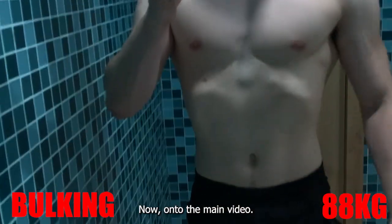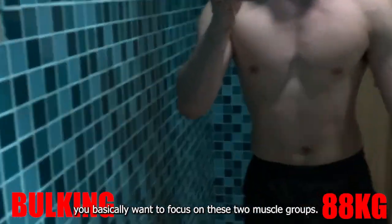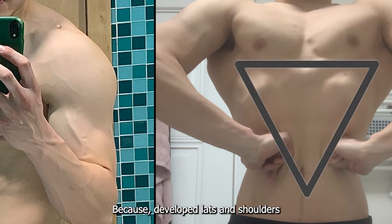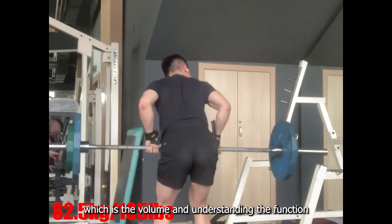Now, onto the main video you came here to watch. To have an aesthetic physique, you basically want to focus on these two muscle groups, which are lats and shoulders, because developed lats and shoulders will exaggerate the V-taper, which will make you more aesthetic. And for the lats, there are two things: the volume, and understanding the function of the lats.